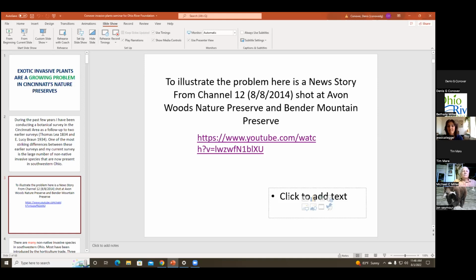And is Tim Sisson participating in this today? Maybe not. But Tim has written up some really nice information about invasive plants that are found in the Western Wildlife Corridor preserves and how he goes about controlling those. I'm not sure if that's available on their website or not, but you could try going to the Western Wildlife Corridor website and checking on that.